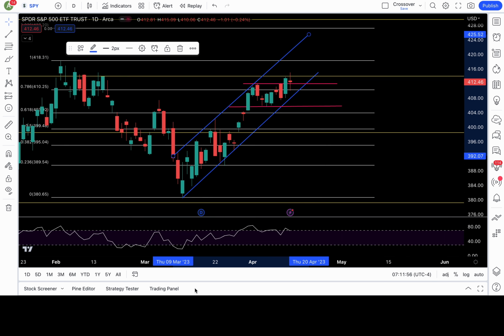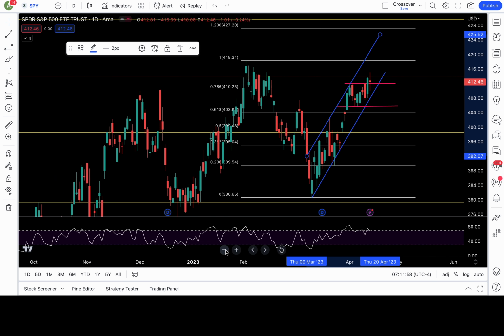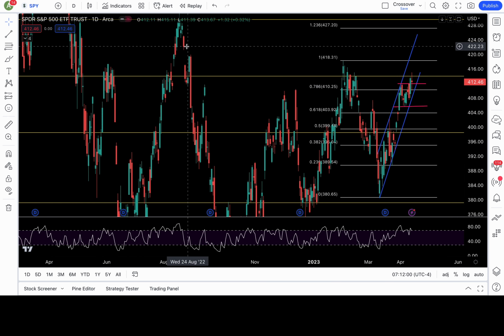Okay, keep in mind 422-ish, we have a gap. There's a gap all the way back in August of last year, August 19th. We had a gap that has not been filled yet, around 422. So that's definitely worth noting in my opinion, all right?